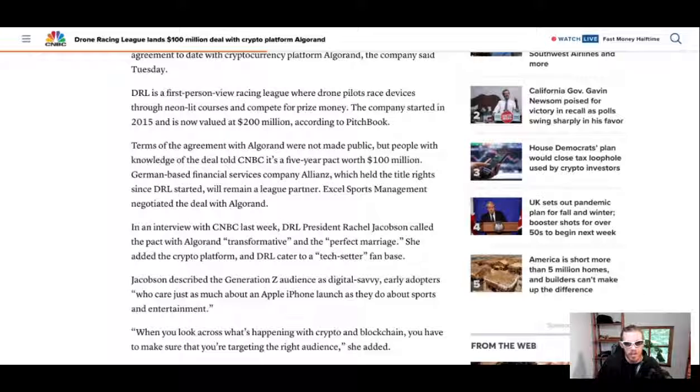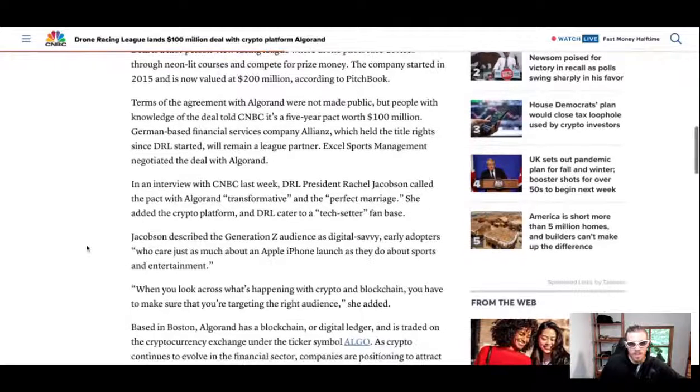Terms of this agreement with Algorand were not made public, but people with knowledge of the deal told CNBC it's a 5-year pact worth $100 million. German-based financial services company Allianz, I don't know, which held the title rights since DRL started, will remain a league partner. XL Sports Management negotiated a deal with Algorand.